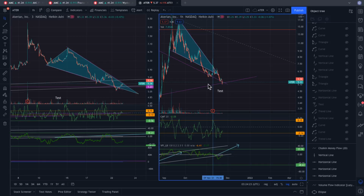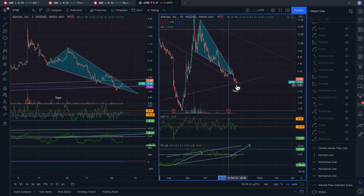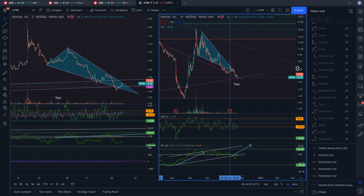I'm gonna do a really quick update on ATER, ticker symbol ATER. Basically, we're just waiting for this test phase to finish and to see ourselves get what we need to move forward. This is gonna be a massive move. I'm not gonna say it's gonna be as big as this 500% run, but I think it's gonna be pretty big. And I just want to point out why I think that.